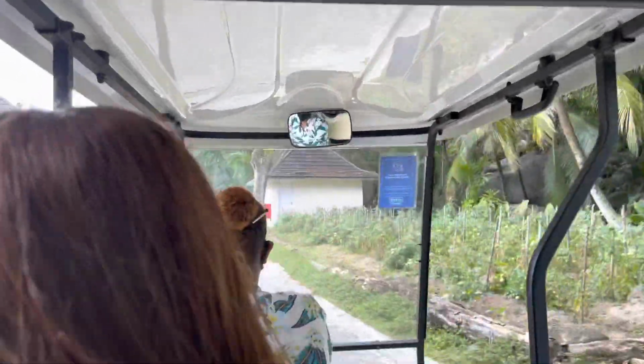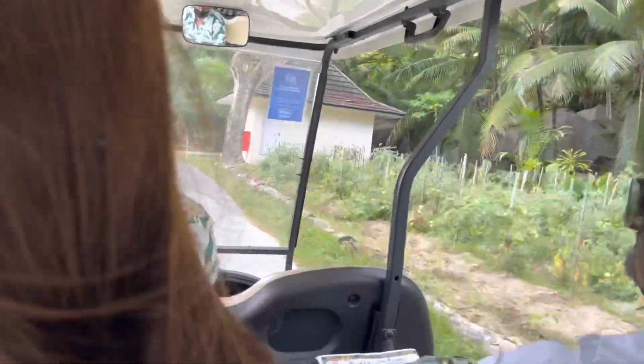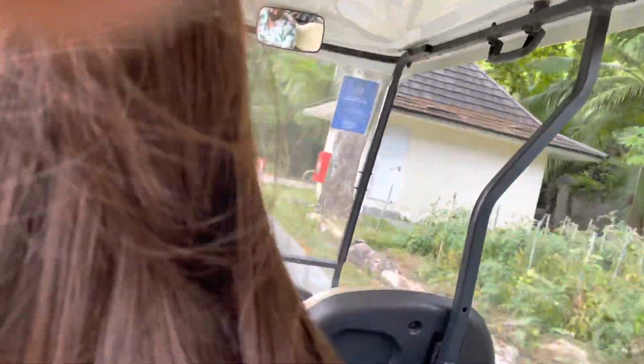You'll be crossing through 3 of the most famous things in Seychelles. One would be the National Park Reserve.